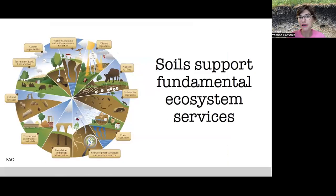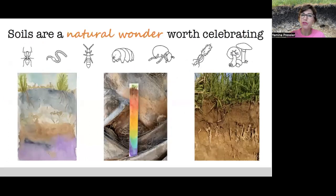And so when we think about soils, we often frame them around the things that they can provide for humanity. Soils provide so many different ecosystem services, in large part because of the organisms that live within that soil. And so some of these services are, of course, things like food production, regulating our climate, regulating water resources, and creating habitat for biodiversity both above and below ground. But soils are so much more than just what they do for us. Soils are a natural wonder, and I think that they're worth celebrating.